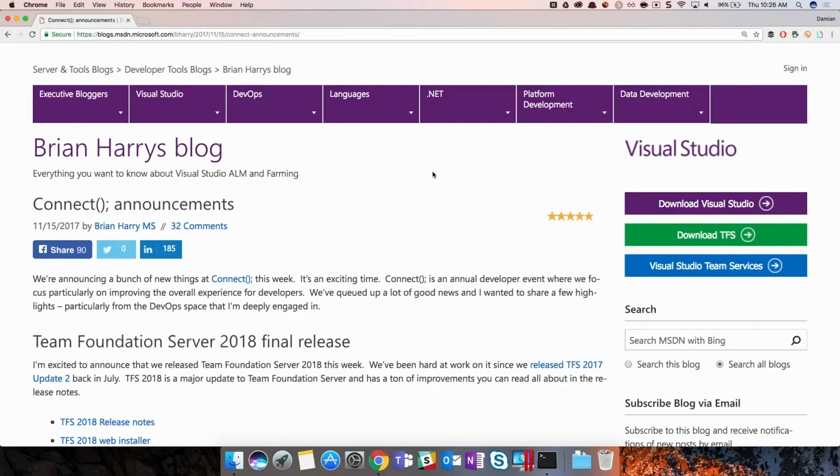So I thought today would be a really good chance to summarize what we saw at Connect, which was really recently. Yeah. And so we may as well start with Brian Harry's blog. He's the place to go to find out what got announced. We had a ton of announcements. It's probably one of our biggest pushes on DevOps in a really long time.